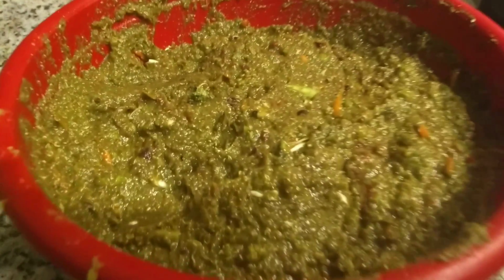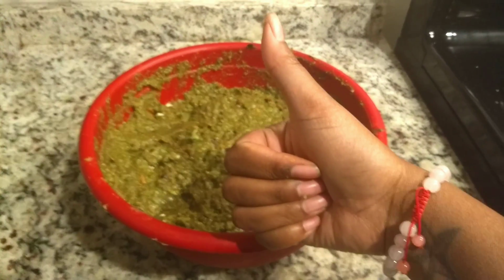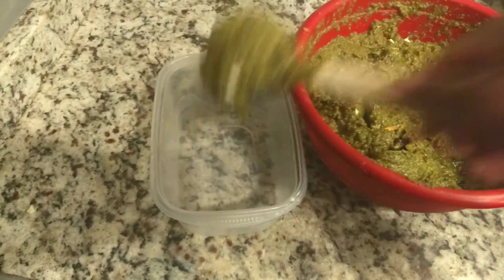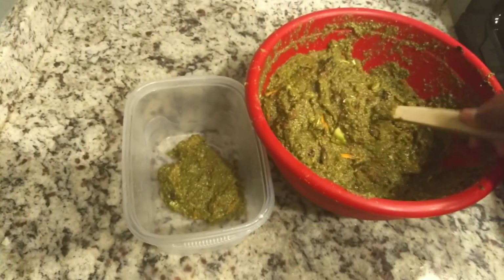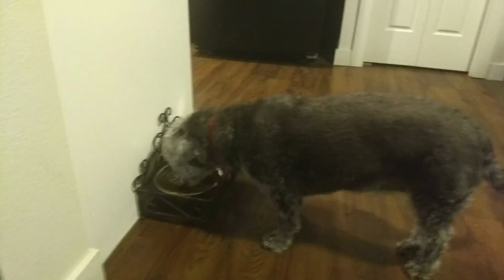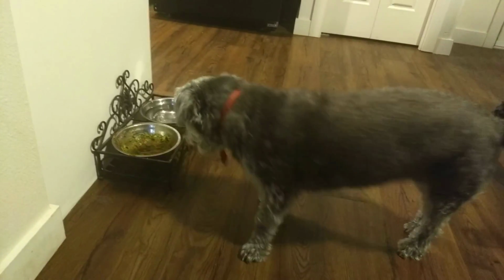And this is what the very final product looks like before serving. I usually serve my dogs morning and evening, about 1 cup each, and there's usually some left over for the next meal. And then I put everything in Tupperware, and this lasts for about 4 or 5 days before I have to make a brand new batch. I keep this in the fridge between meals, and then I take it out about 10 to 15 minutes before serving so it comes to room temperature.